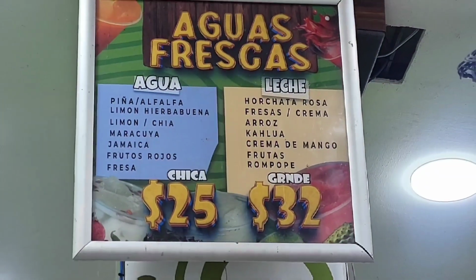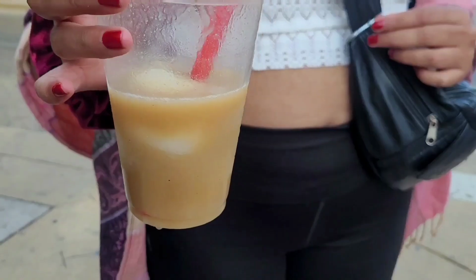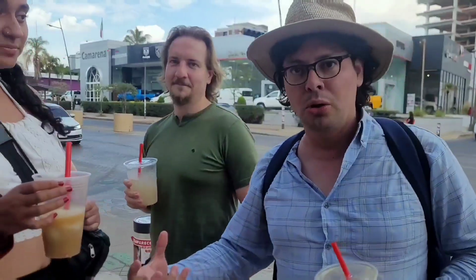Now for some Guadalajaran refreshment. Lemon chia, so chia seeds and a limon. Tejuino? Tejuino. So you said it's what, corn? Yes, it's made with fermented corn. Actually, it's an indigenous beverage.